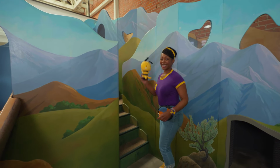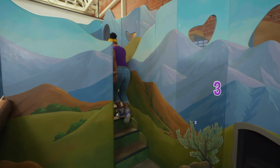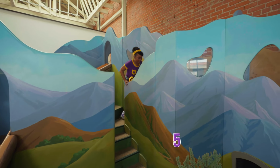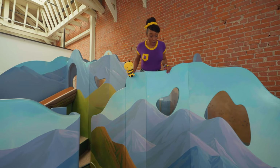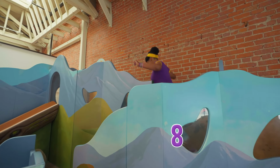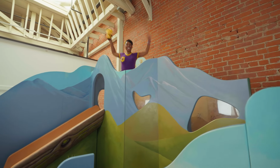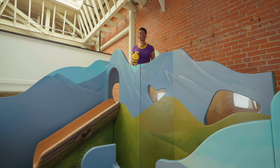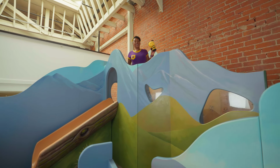Buzz. Here we go. One, two, three, four. Getting higher. Five, six, seven. Whoa! I can see the valley down below. 8, 9, 10. 10 steps to the top. Hey, speaking of 10, this calls for a 10-second dance break. Ready, Bila? We did it.